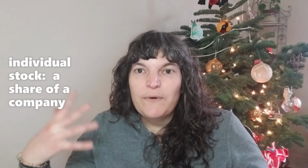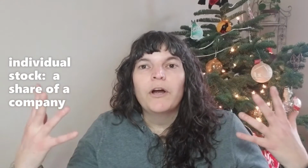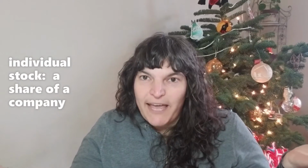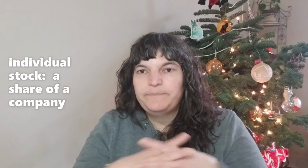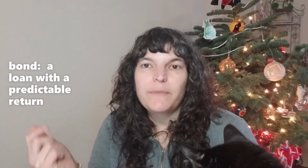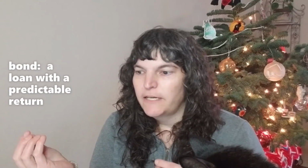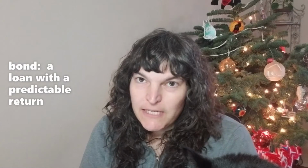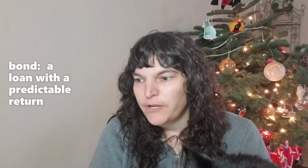So when you buy stocks, individual stocks, there is more potential reward, but there's also more risk because the company could just go away and then you would have nothing to show for it. Okay, bonds are essentially a loan. You loan your money for a predictable amount of interest or return at the end. These are less volatile and less reward.